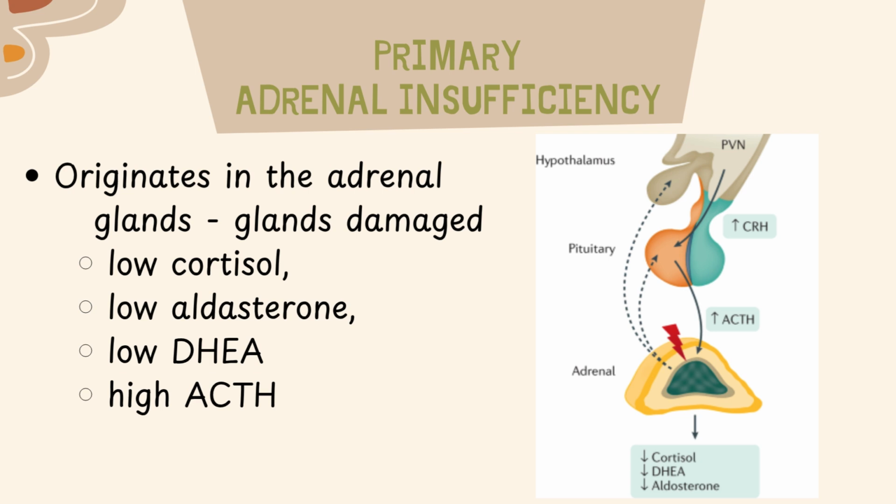This is where the adrenal glands themselves are toast, kaput, done, they're damaged, they're not working. It doesn't matter how hard the pituitary yells at them, they're not showing up to work, they're just lazy. The result, low cortisol, low aldosterone, low androgens, and high ACTH. The pituitary is working overtime, it's pumping out ACTH, practically begging the adrenal glands to respond, sending all that signal. But it's kind of like texting a disconnected number, no response, just hormonal silence on the other line. So this is primary adrenal insufficiency.